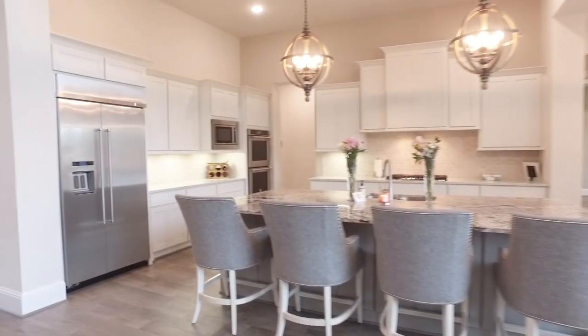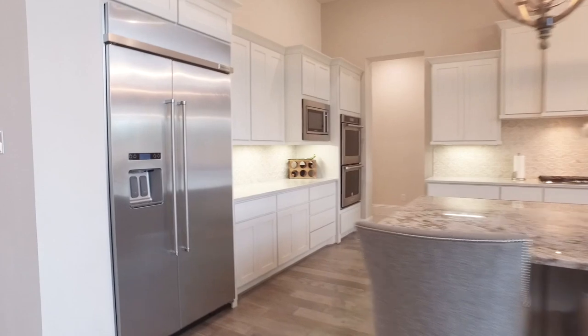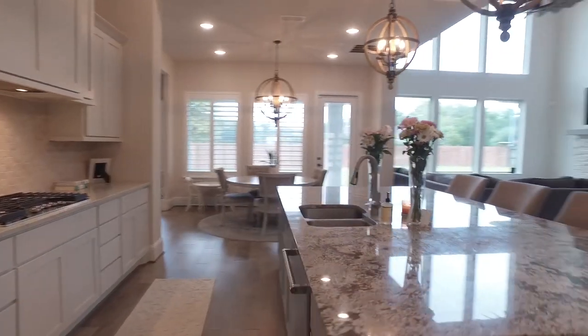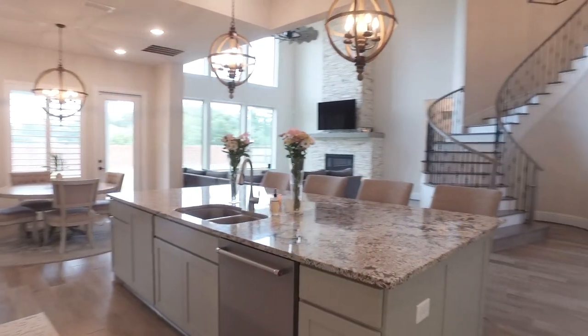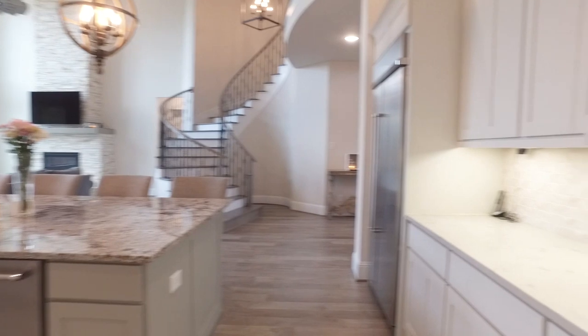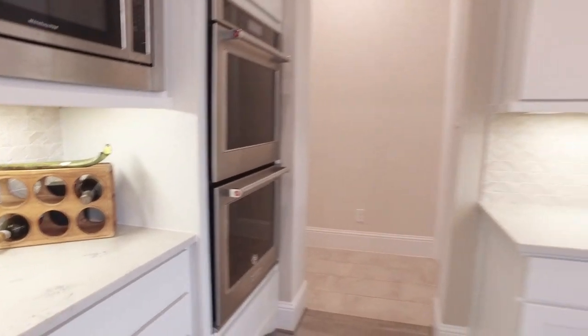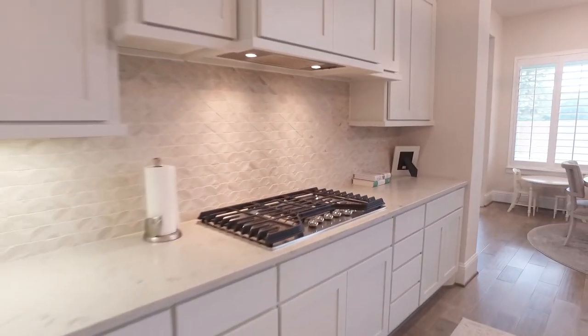An oversized island kitchen, sleek granite. There's a wall mount microwave and double oven combo, stainless appliances, and a gorgeous walk-in pantry. Look at that view. The refrigerator is built in and there's lots of cabinet storage. Undermount lighting, and a beautiful backsplash.